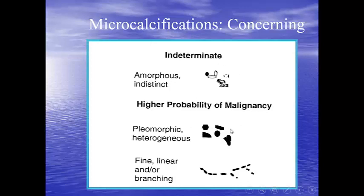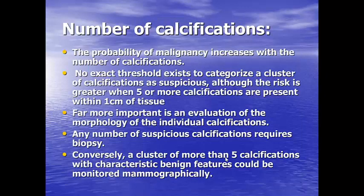This is the indeterminate type or the suspicious BI-RADS 4B as per the new lexicon. This is the amorphous indistinct type. We found the indistinct shapes, and those are of high probability of malignancy, where we found the pleomorphic heterogeneous type. Some of them we term the crushed-stone appearance. Sometimes we say that it is a dot spread in the breast parenchyma. In the comedo type, we find scattered pleomorphic microcalcification, fine linear and branching, and this is the most typical of the malignant calcifications, the fine linear branching type.